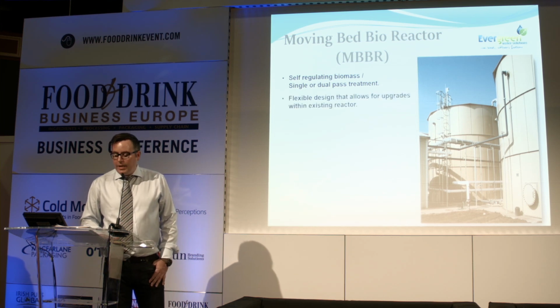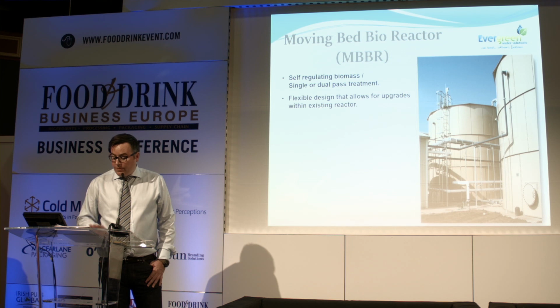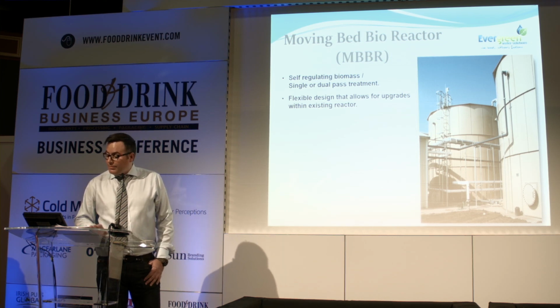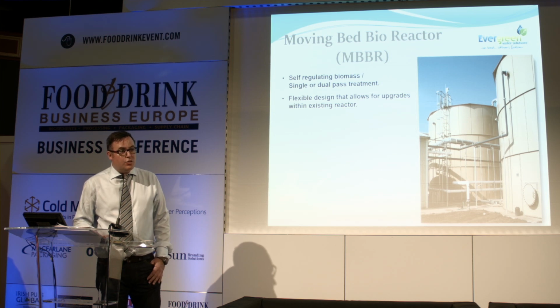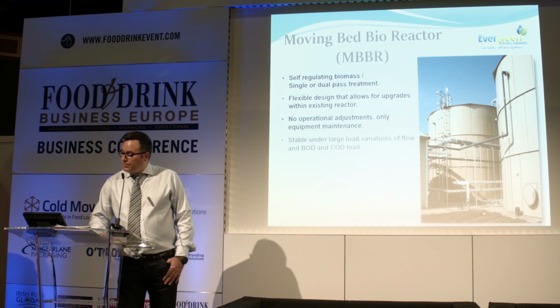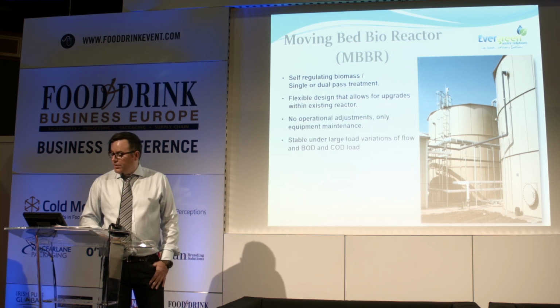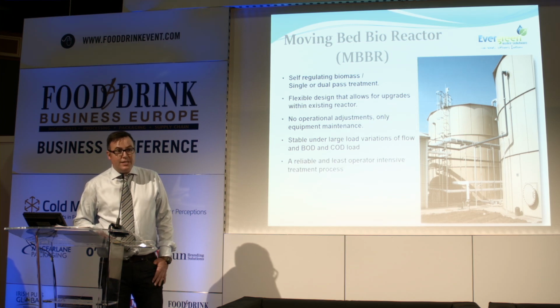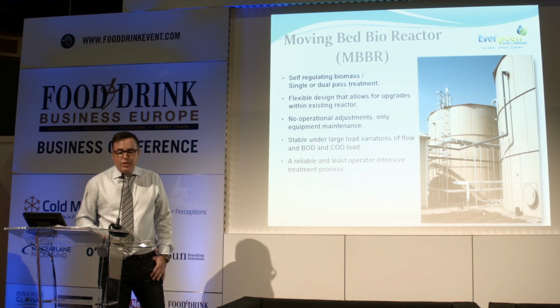So flexible design, flexible in the organic loads. Obviously, this would mean that if you have different productions happening at different stages throughout the week, your wastewater treatment plant can cope with peaks and variations in loads. So no operational adjustment, stable under large variation of loads, and a reliable and least operator-intensive process. Obviously you don't want to have a dedicated person involved in the operation of the treatment plant.